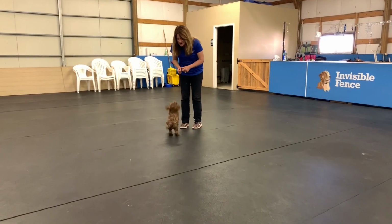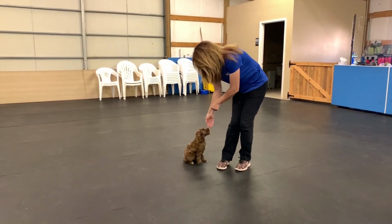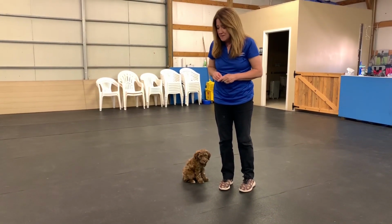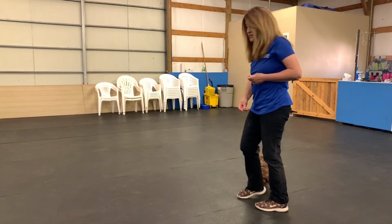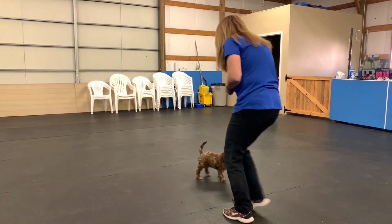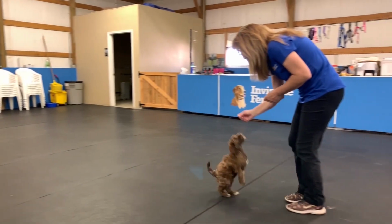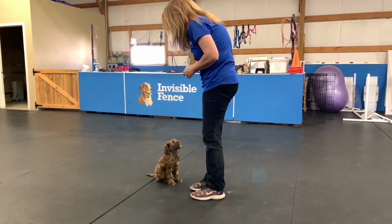Also, as she's coming in, you see her starting to jump up. I'm going to start to make sure I feed her when she sits, when she comes to me. So again, our body language and our words need to communicate the same thing. Very slow. Coco, come. Good girl, sit. Excellent work. Good girl. Very good.